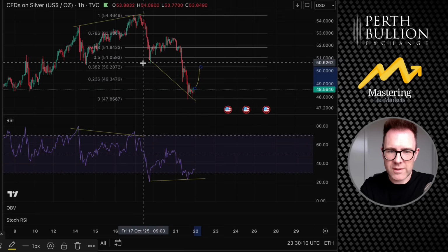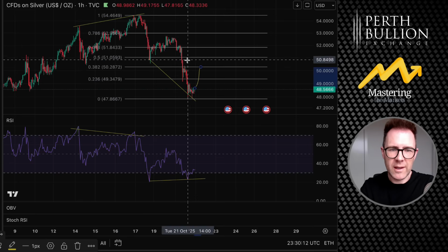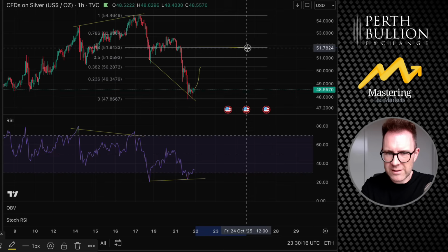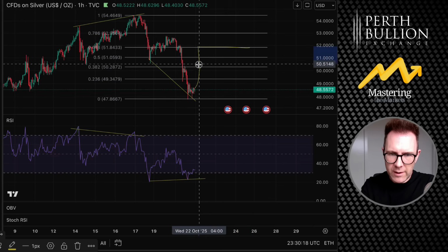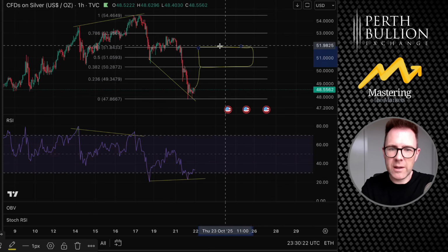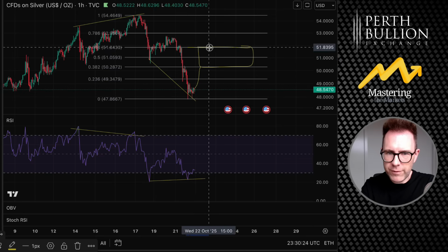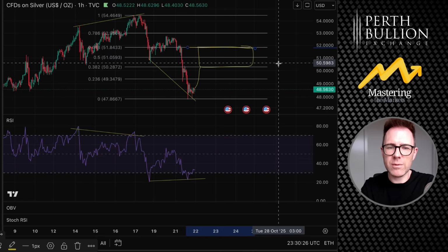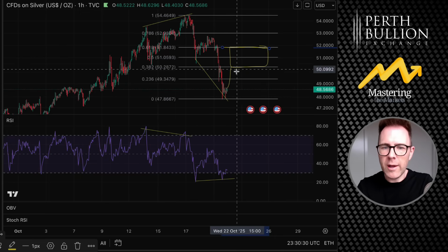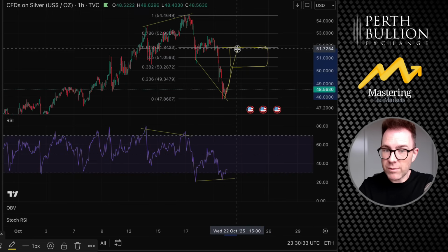What you want to do to see it get onwards and upwards from here is you need to see it clear back through $51.80. So for those who are hoping that the price just heads straight back up from here, what you want to see is it go through $51.80 roughly, and that would signal really good strength. From that high and that low, you're getting through the expected resistance range.